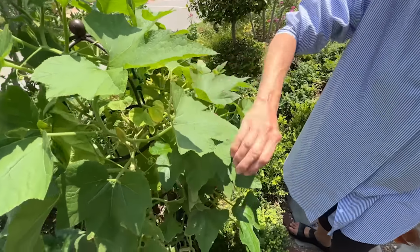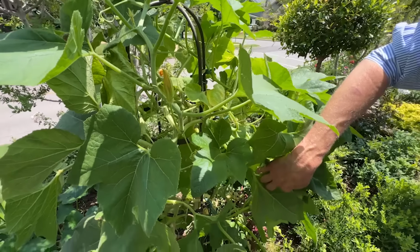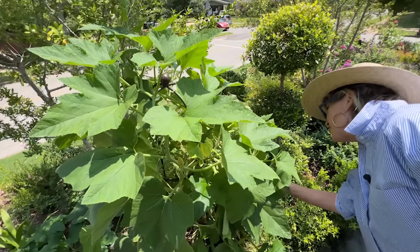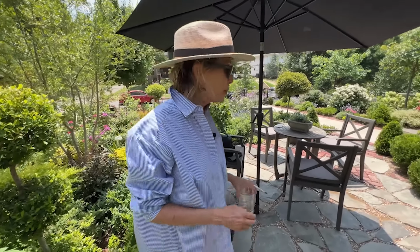And I do have more pumpkins. I think that's a female. I'm not sure, but there are a few more. Even if I get none at all, it gives me something to get up in the morning for. Every morning I like coming out here and checking on the pumpkins.